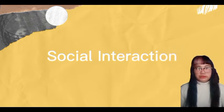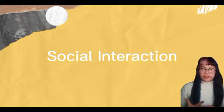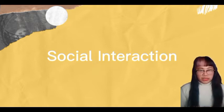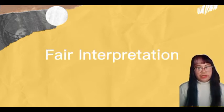Social interaction. Social connection is crucial to learning and has been shown to be helpful in peer learning, reciprocal teaching, and behavior modeling. Collaborative learning is frequently the best technique to help individuals learn. Chi et al. 2001. Fair interpretation. Fairness in the classroom not only earns respect for the instructor, but it also offers students a sense of security and trust in the classroom.